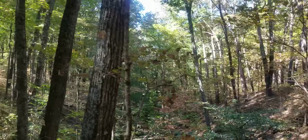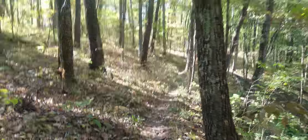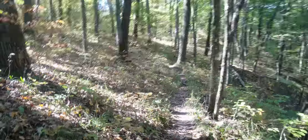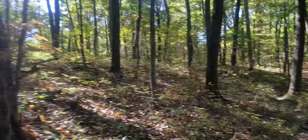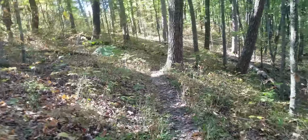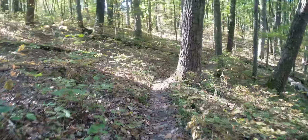that little valley right there. Not all the way at the top of the ridge, but we're on the edge of it. Oop.